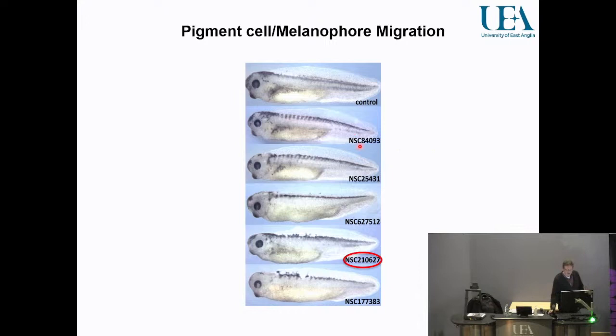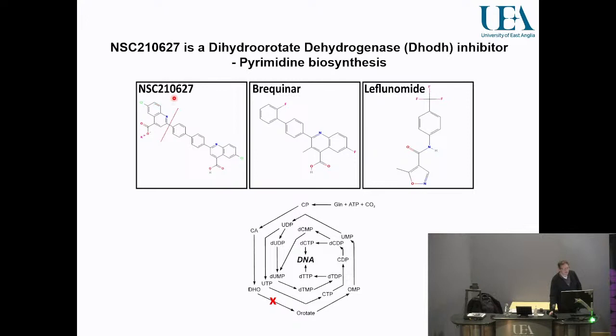So we followed up in more detail this particular compound here. It seemed to block neural crest migration or pigment cell development. And when we looked at the structure of this compound, NSC210627, this is the structure of it. And when you did chemoinformatic analysis with it, you were able to show that this portion of the molecule here was the same or very similar to this compound, brequinar.